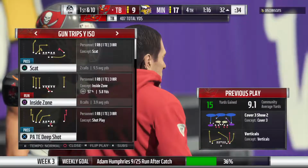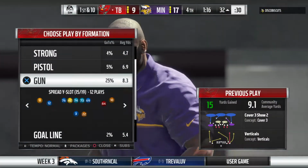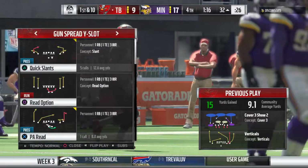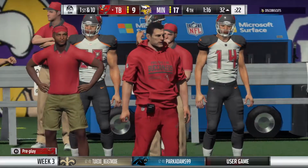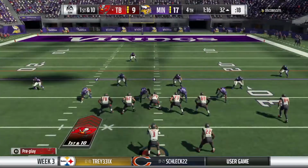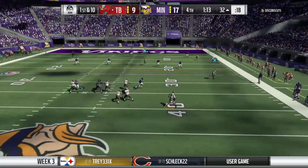Get the first down, get out of bounds, stop the clock. Just playing smart football, understanding the situation, making the plays necessary, and making sure that clock stops at every opportunity. And here comes play number 6 on this drive. They'll look to throw.